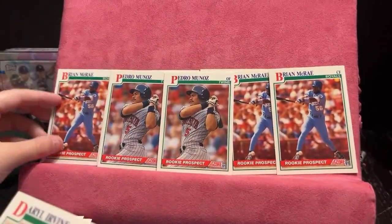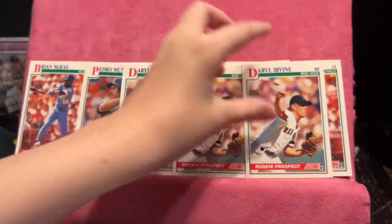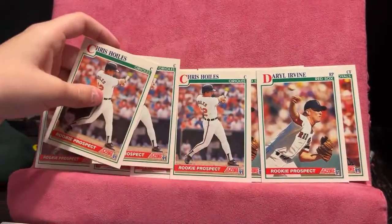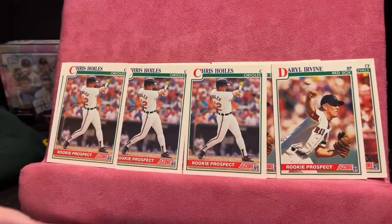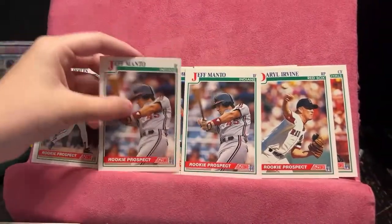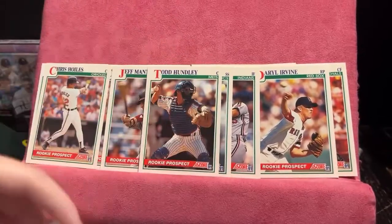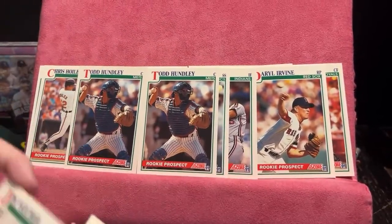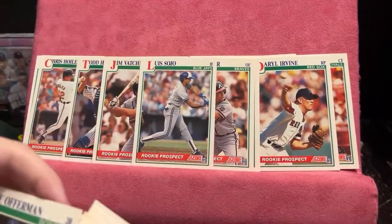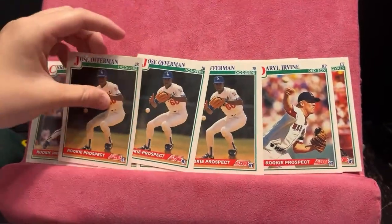Pedro Munoz. Daryl Irvine. Probably not named after the city. Chris Hoiles, at least hit a few home runs. Thomas Howard, Jeff Manto, Mike Bordick, he played. Todd Hundley, he played. He caught. Jim Vatcher, Luis Sojo, he bounced around every team because he was an infielder.